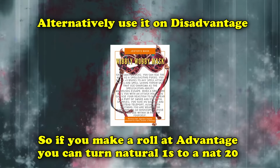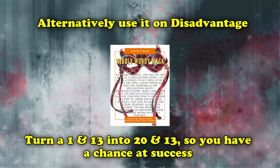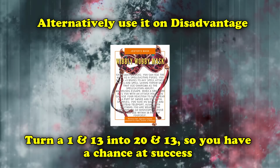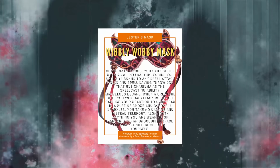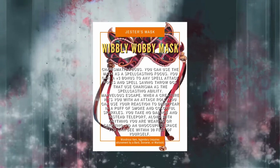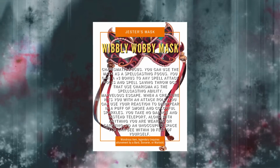And you can even use it with disadvantage to make your other roll the roll you use. If you get a 13 and a 1 with disadvantage, you can use the 1 and make it much less likely you'll fail miserably. Because of that, this item has incredible utility and power, which is almost enough to bring it to the top of this list, but it's second to the most powerful item for sorcerers.